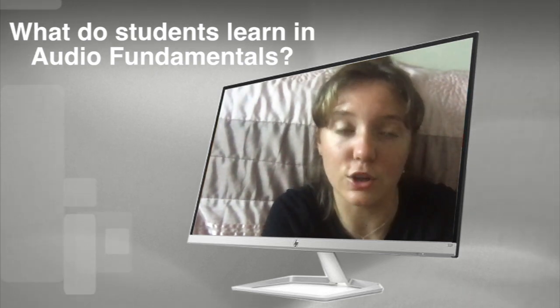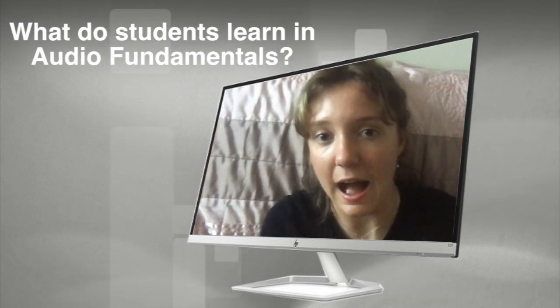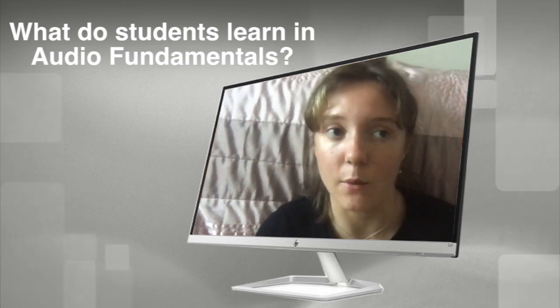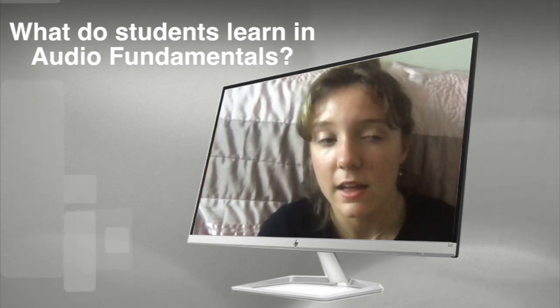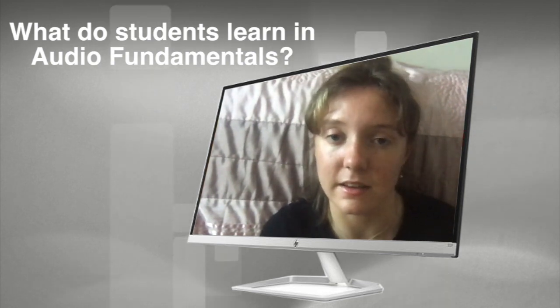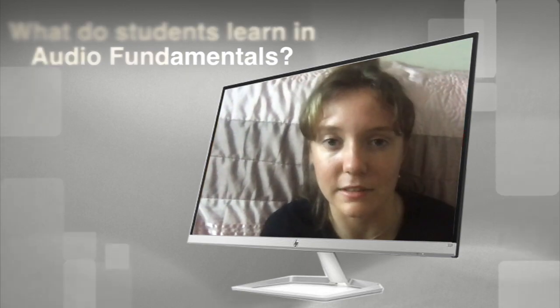And then we looked at the studio. So we learnt about how the studio is laid out. We got familiar with the studio layout and we learnt why it's laid out in that way. And that kind of prepared us for next semester if we're going to be taking a practical module. That's really useful.